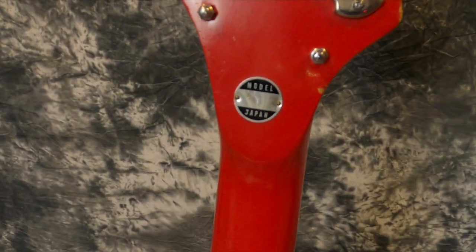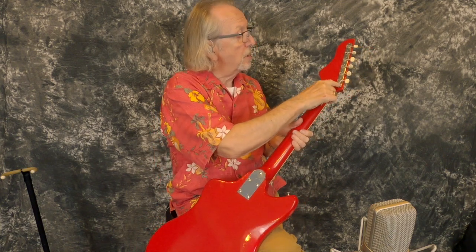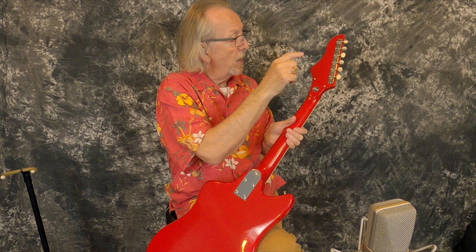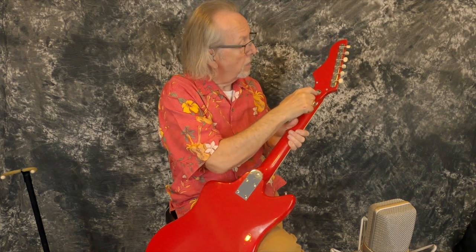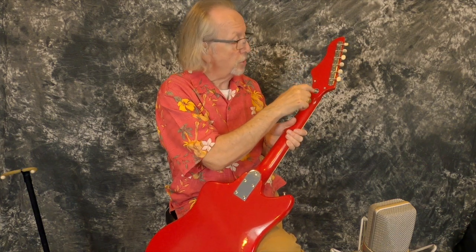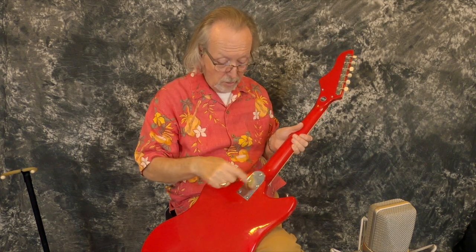It's got the mirrored tuner guard or applique or whatever you want to call it here on the headstock, but it has St. George on the headstock, which is cool. It's got the original tuners, which are the better tuners. We see these on some of the more expensive Zimgars. These are the Zimgar tuners, and it has a Model Japan on the back. It doesn't have the model stamped in it, but it says Model Japan. Someone forgot to stamp it, and it's got the mirrored neck plate.